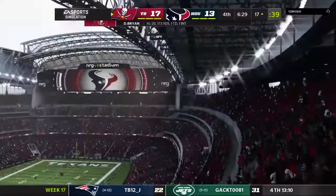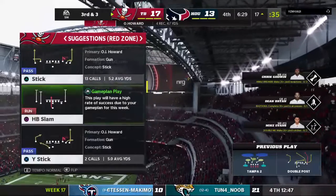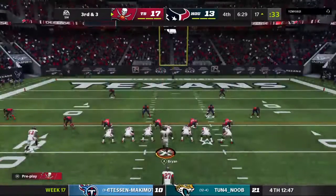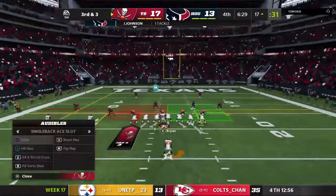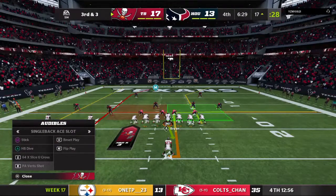And a dangerous throw there as that's knocked down and incomplete. Quarterbacks work all the time on manipulating the defense with their eyes and their head movement. In this case, he just stared the receiver down. That allowed for excellent coverage, able to knock that one away.